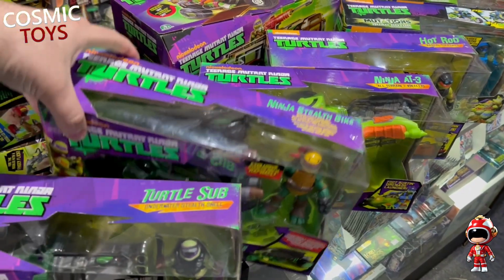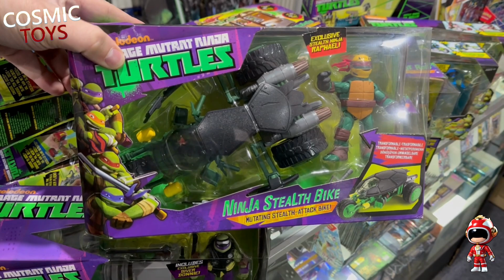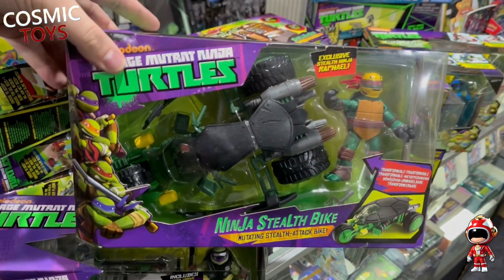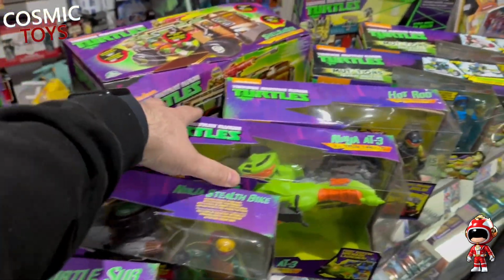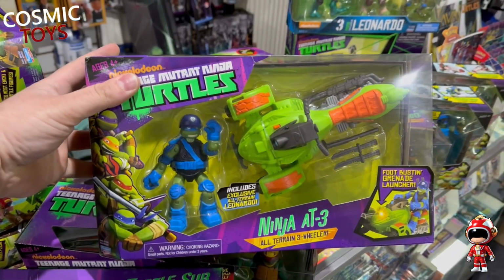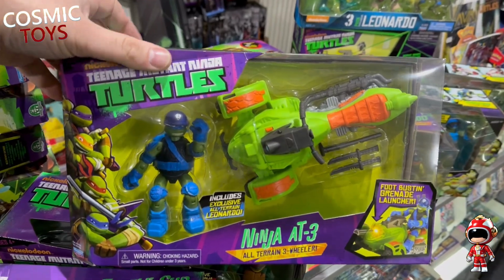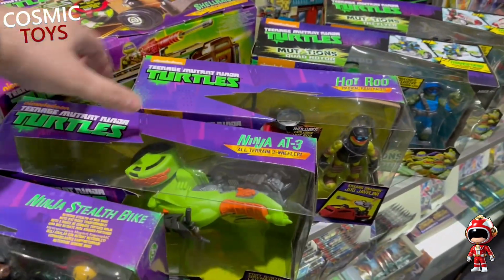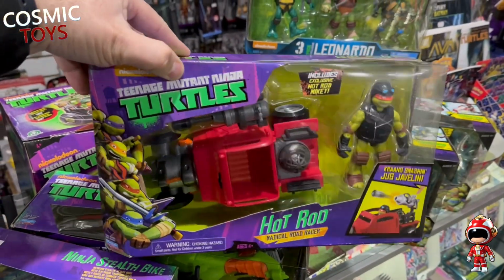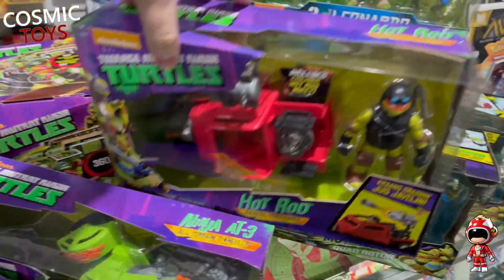Got a ninja stealth bike that comes with Raph. Is it a bike? It's got 3 wheels on it. That's a trike. Playmates, I could teach you something. We've got a Ninja AT3 all-terrain 3-wheeler. That one comes with Leo. Liking that. Hot Rod that comes with Mikey. I've had this a few times loose actually. This and the turtle sub I've had a few times loose.